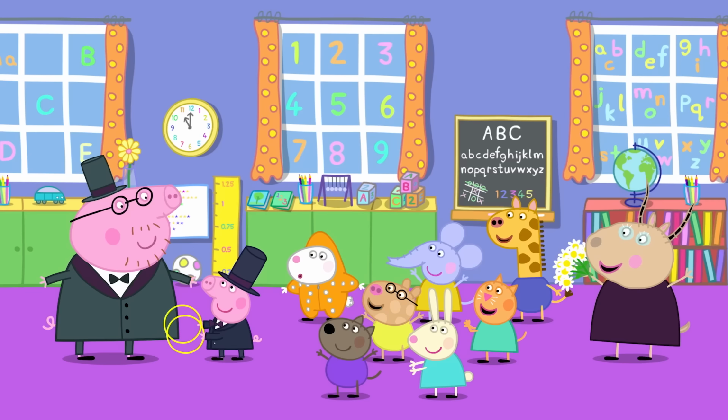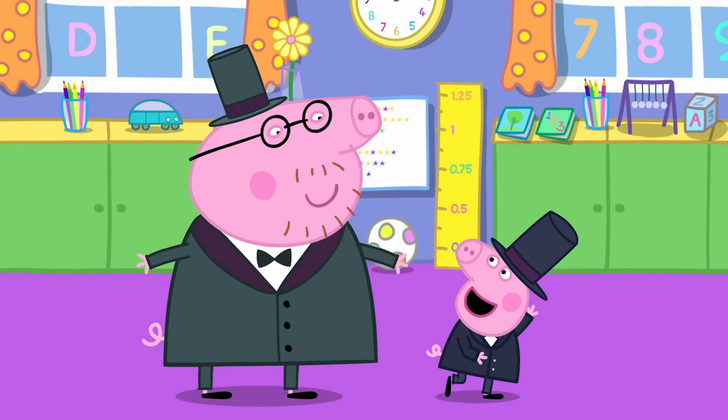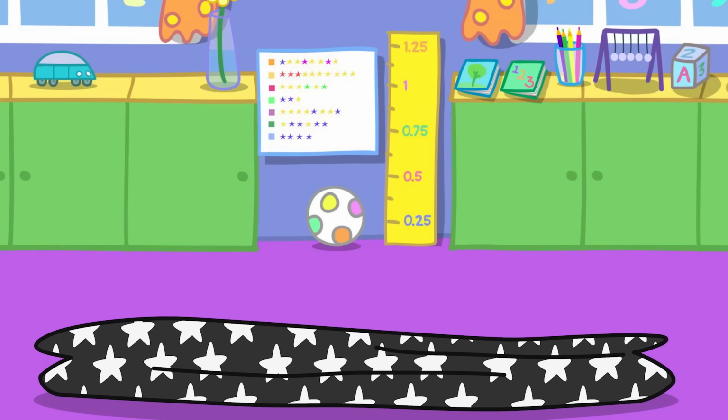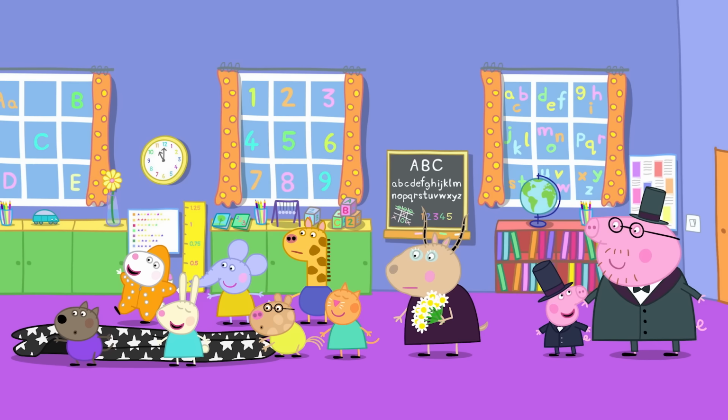Marvelous magic show. Well done, Peppa. You are a true magician. Thank you. And for our last trick, we will disappear. Bye-bye. Peppa loves magic tricks. Everyone loves magic tricks.